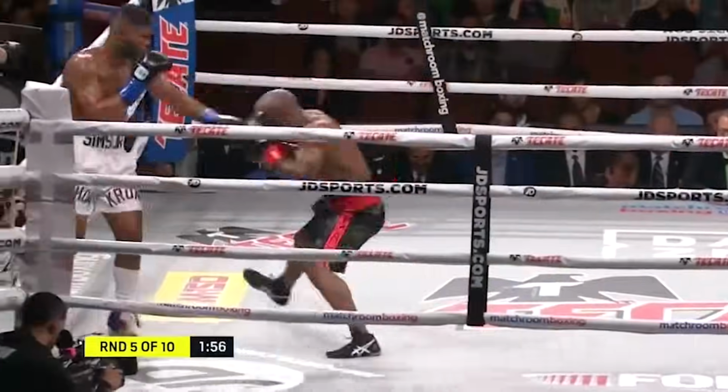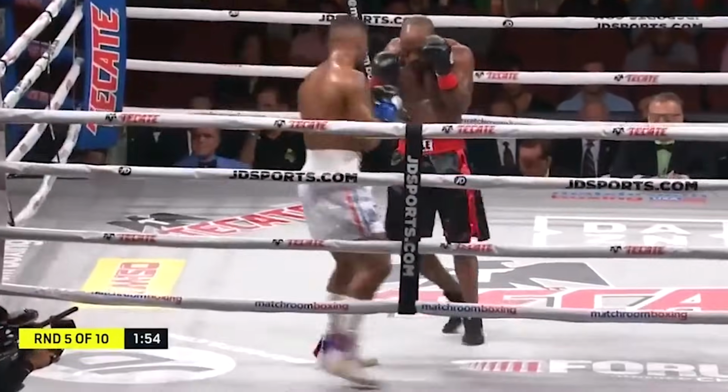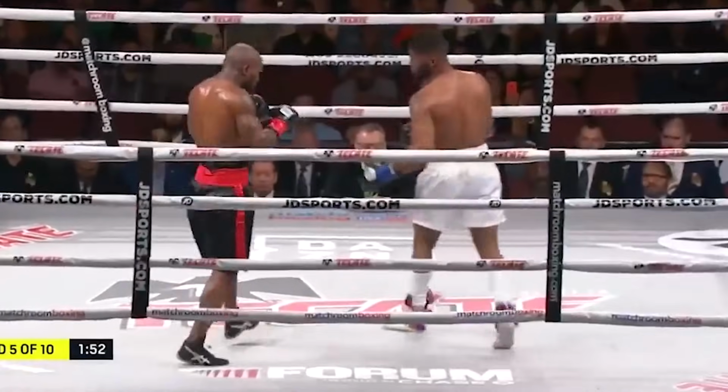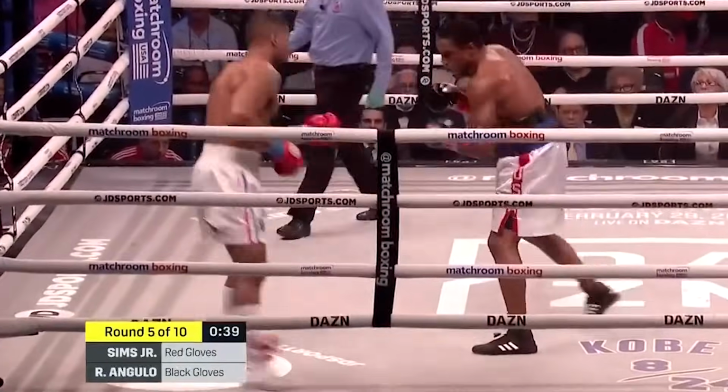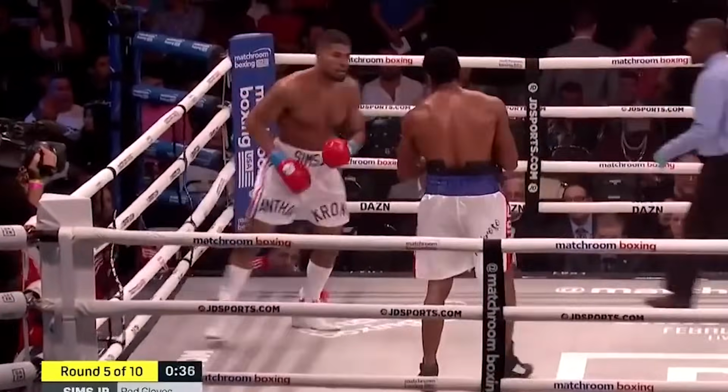He caught it. Slick footwork. Now, this is one of our favourite skills, and Sims really makes it worth the watch. He bases his style off of that constant bouncing and floating around the ring, controlling the rhythm of the fight.